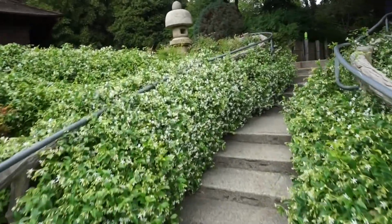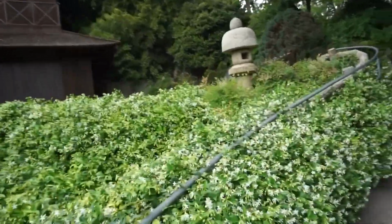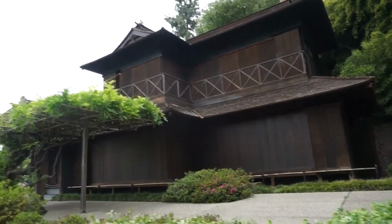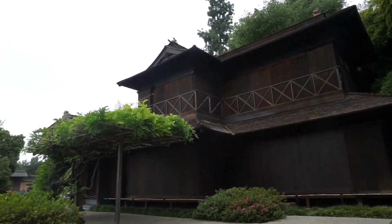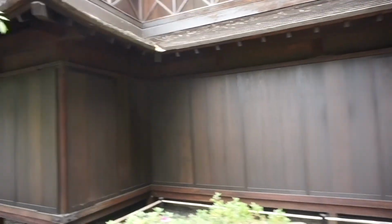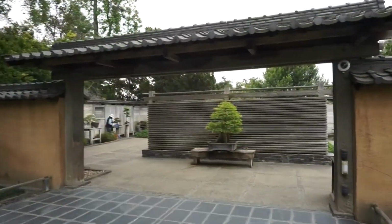There is also an authentic Japanese house created in Japan around 1904 and then transported to the States for a commercial garden. This 5-room house is currently closed to the public, so we can only see the exterior part of it. We're gonna see now a collection of bonsai, and hopefully we get lucky and talk to one of the curators.